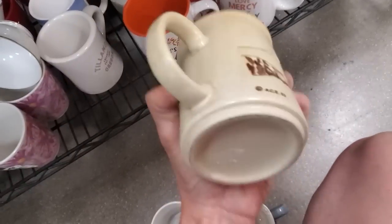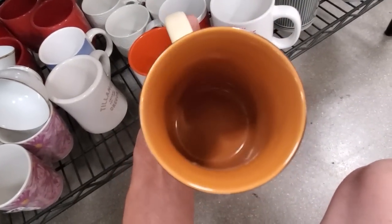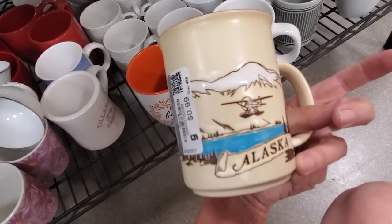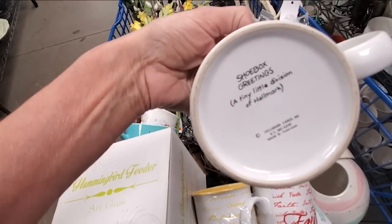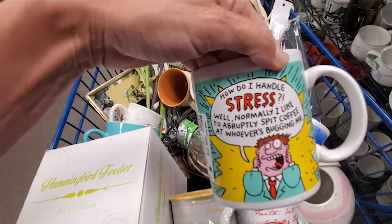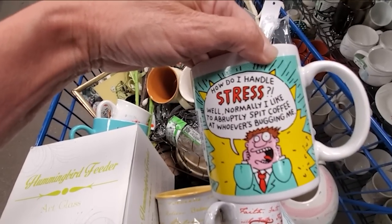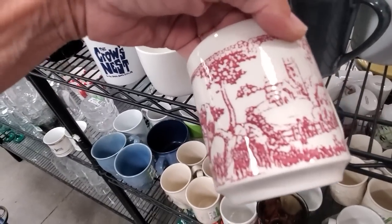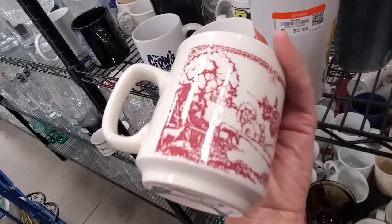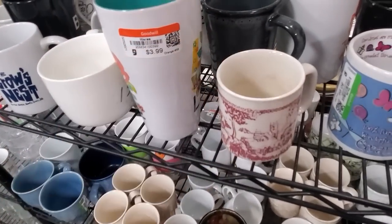I just found this really nicely made 1983 Alaska mug. Very clean. 99 cents. We'll grab that too. I found this is another one of those shoebox greetings by Hallmark. And this is a great subject matter. Again, 99 cents. We'll grab that one too. This is what happens when you put transferware into the dishwasher. That was actually a really nice design at one time, and it is now completely faded.